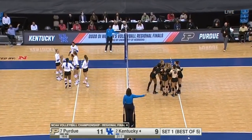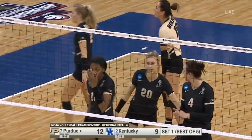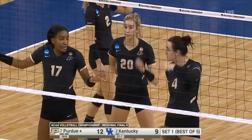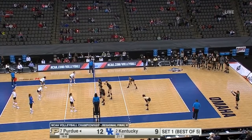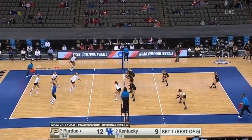Cleveland is slowed down, but a little pinball wizardry that time by Cleveland and her teammates, and they're able to get the fortunate score and continue to lead now by 3, 12-9. Well, that's what Purdue just needs to do: stay with it, be patient, handle the ball, control it, cover your hitters when the opportunity is there, and just stay in the play.